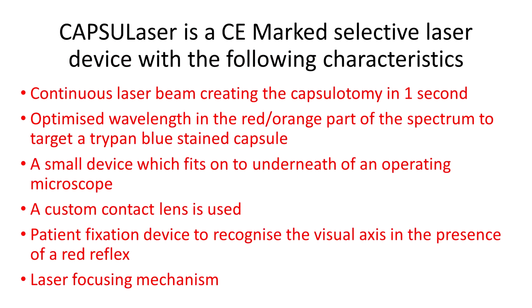And we already know about the characteristics of the laser. We know that it has an optimized wavelength, which has been specifically chosen by David Mordaunt to go with the trypan blue stain capsule, so you get the maximum efficiency at the point of lasing. We've seen how small it is. The contact lens is customized for its use.